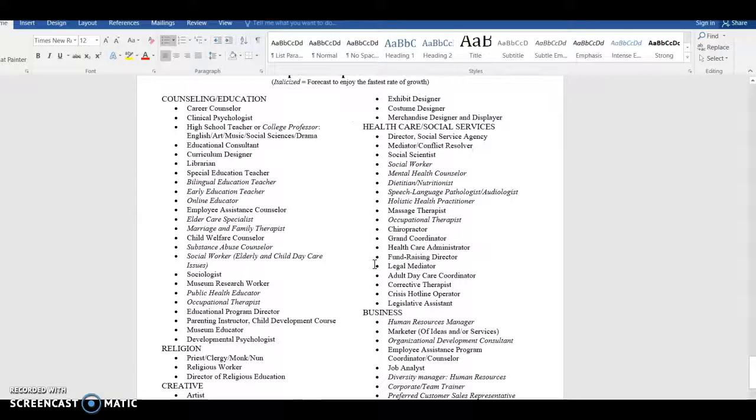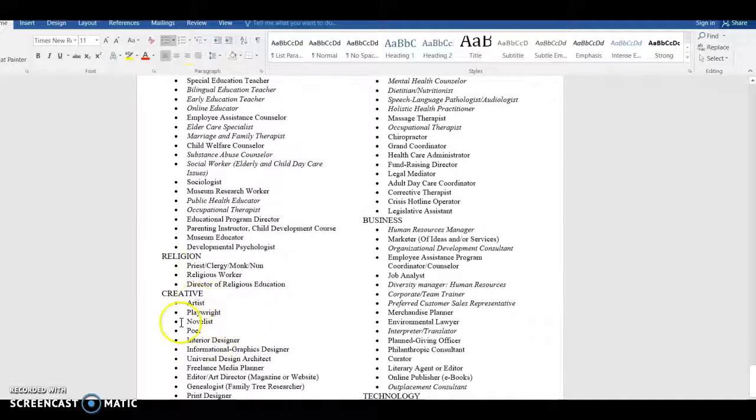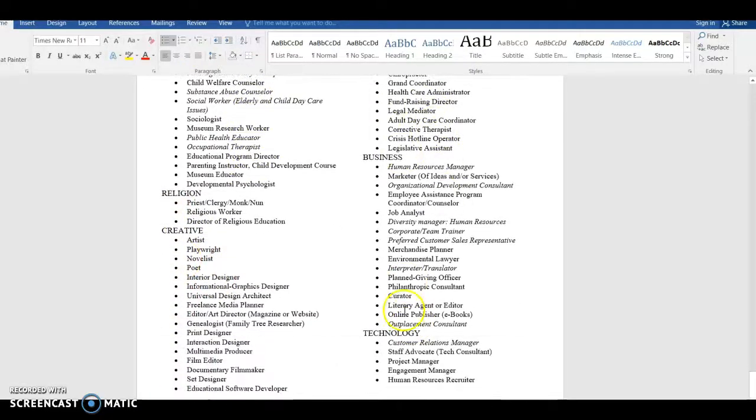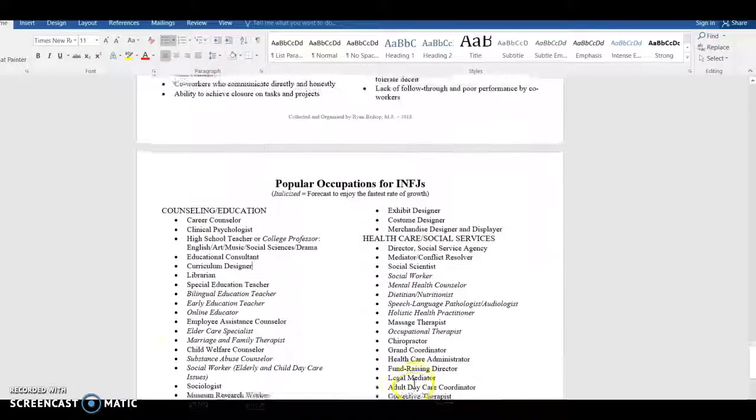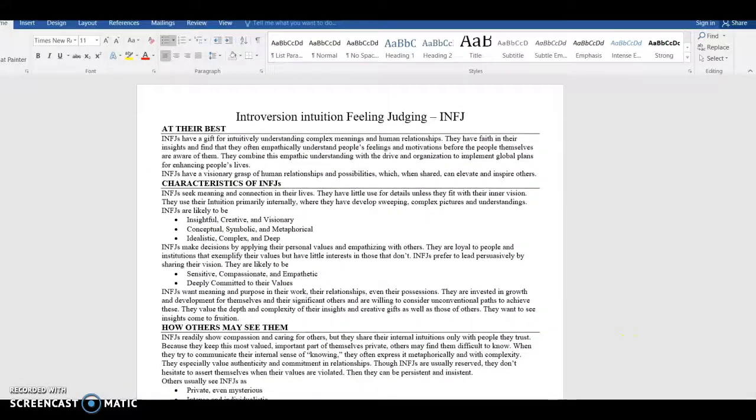But the most important page I think for this class is the last page, and this specifically lists popular occupations for your type. So you'll see it details things related to counseling and education, creative areas, business areas, technology. So this is a really great handout. I just wanted to quickly show you the best way to look at it.